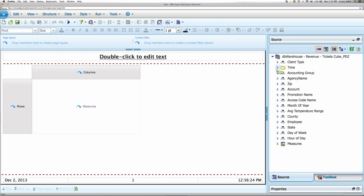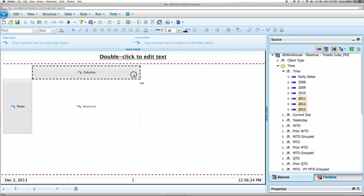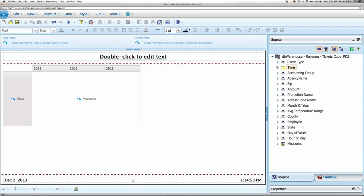So in this example, I'm going to start out very basic, and we're going to run a report for, we'll do 3 years of revenue by day of week. So from my options there on the right, I've selected 2011 through 2003. From over here, you see that I have day of week, so I'm going to insert that into my report.